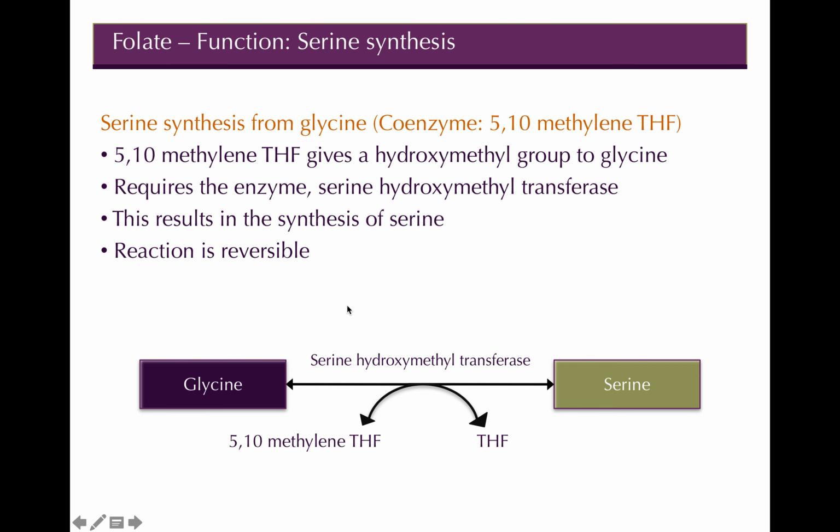And basically what's happening is 5,10 methylene THF is giving a hydroxymethyl group to glycine. And again, it's always a coenzyme. So the enzyme involved in that is serine hydroxymethyltransferase. And basically, you're just converting glycine into serine by donating that hydroxymethyl group.